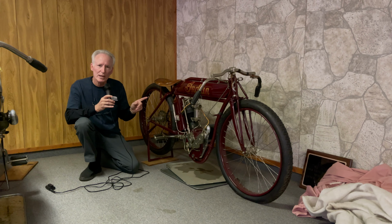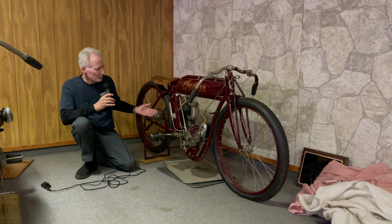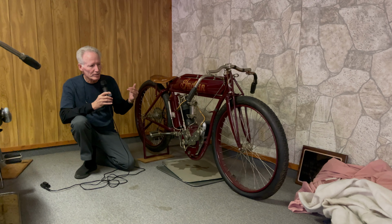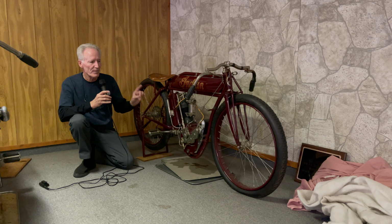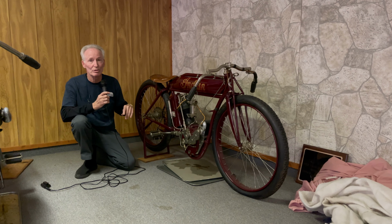Ernie restored this motorcycle. He personally rode it 100 miles an hour. Can you imagine being on this little bicycle ride here going 100 miles an hour? That's crazy, right? This apparently is an extremely rare motorcycle, and for you guys out there who know them, you'll understand that. 1912 Indian factory racer, 100-mile-an-hour motorcycle. What a great piece. Somebody's going to just love this.